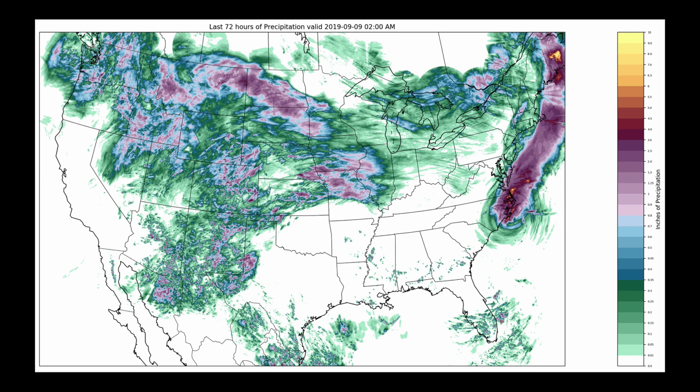So what did we get in total? Well, this is your last 72 hours of total accumulated precipitation as you look across the U.S. And for early September, this is very, very wet for Oregon, Washington, Idaho. So very, very wet for that area.